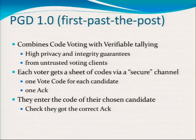So a brief summary of where we get to with PGD is the idea is to combine the code voting that I just mentioned with a verifiable tally. It provides high privacy and integrity guarantees, and in particular it protects against an untrusted voting client. So we don't have to rely upon the client machine to record the vote that you asked them to.